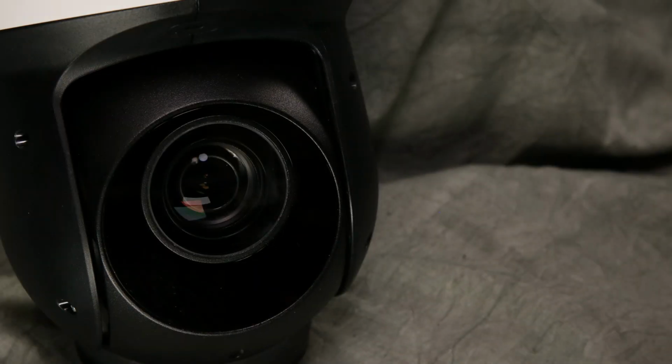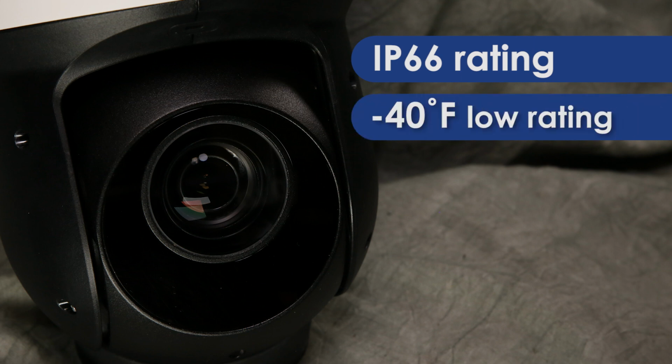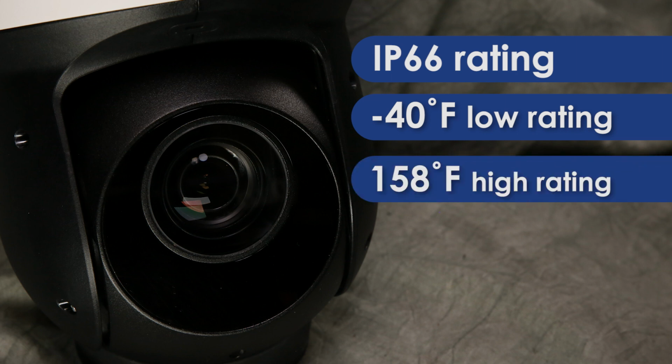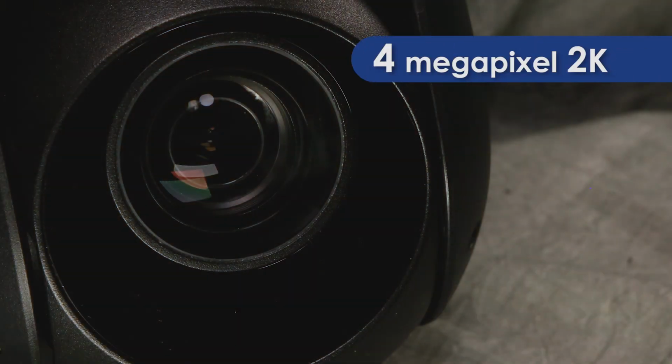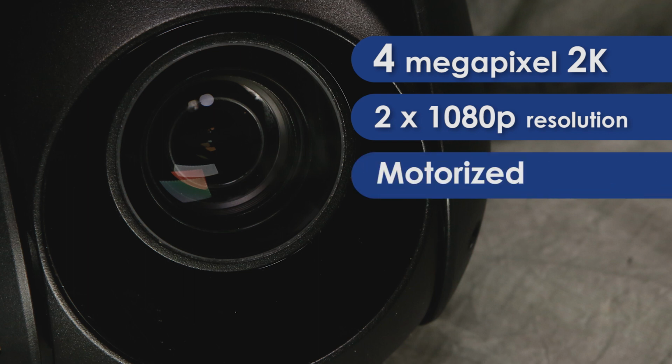The 44P12 is fully weatherproof and is IP66 rated. It can operate in temperatures as low as an incredible -40 degrees Fahrenheit to as high as 158 degrees Fahrenheit. The camera itself is a 4 megapixel sensor offering 2K resolution, double that of 1080p HD. The camera features a motorized camera housed in a black non-reflective shell.